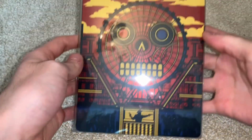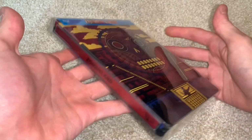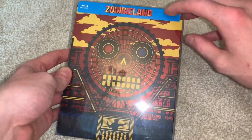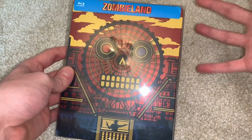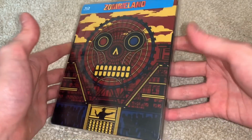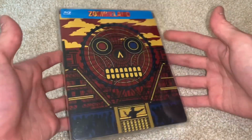All right, next up is Zombieland. So this was a Best Buy exclusive, just regular Blu-ray, and it was like $10. And I like to keep the J cards up top, just because it makes it look like it's new. Even though I opened this one, I still like to have my collection look like it's still sealed in the box, kind of like a store.